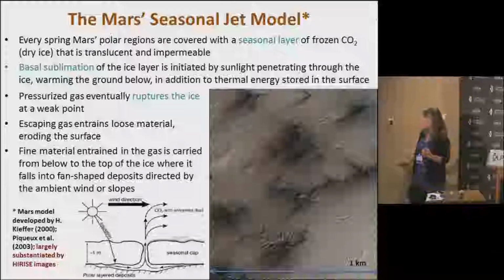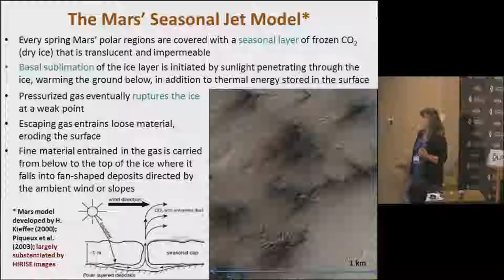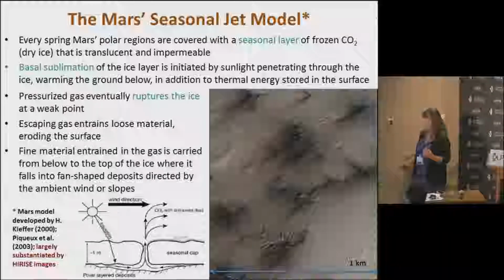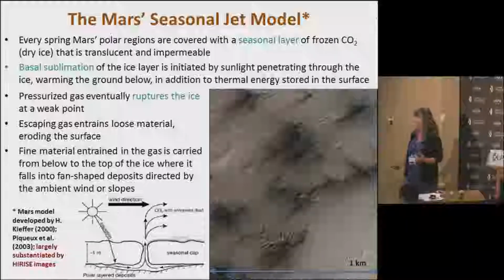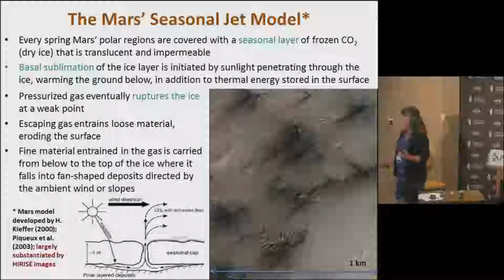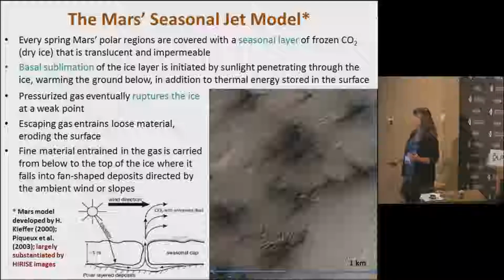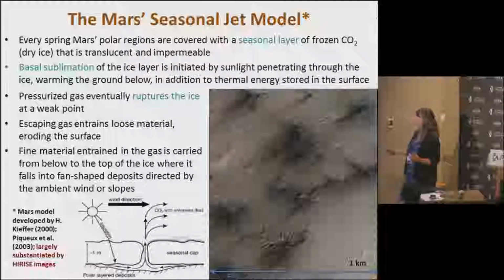When the sun comes up, you've got sunlight penetrating a somewhat translucent layer and warming the ground below. The ice starts to sublimate from the bottom. Gas gets trapped and pressurized, and wherever you can find a weak spot, eventually it's going to break through and escape. And it entrains surface material, which then comes out, gets carried by the local winds, and gets deposited on the surface in these fans that we see in the images.